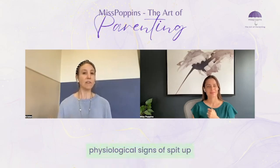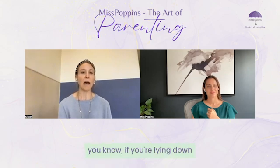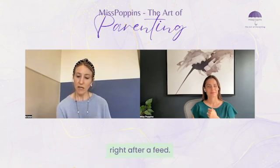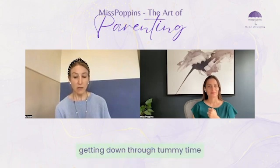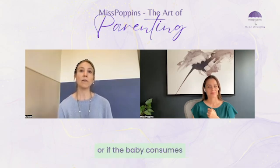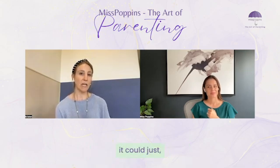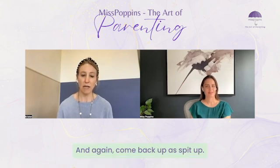Some other non-physiological causes of spit up that also aren't much of a concern are lying down right after a feed, or moving around too much, such as getting down for tummy time right after a feed. If we're feeding too quickly, or if the baby consumes too much milk in that feeding, it could just be too much for the stomach to handle at that time, and again, come back up as spit up.